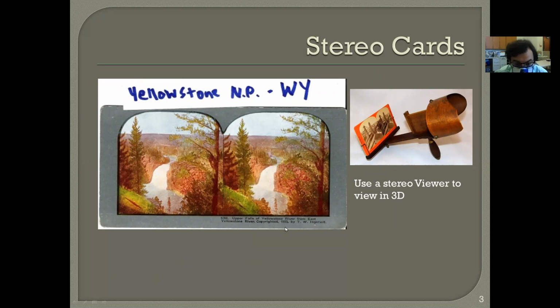And they actually have a copyright, it looks like 1900. So if you can find the date on the front of the stereograph, it'll give you an idea of how old that particular stereograph is.